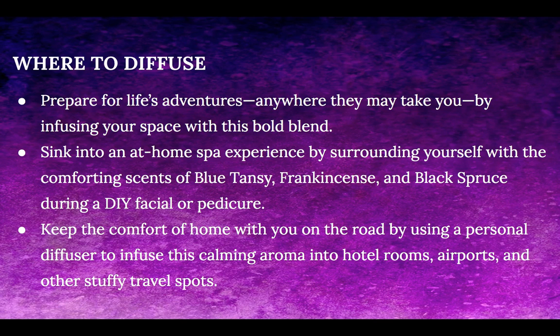And before you go on life's adventure, you can actually prepare for life's adventures anywhere they may take you by infusing your space with this bold blend. You can sink into an at-home spa experience by surrounding yourself with a comforting sense of blue tansy, frankincense, and black spruce during a do-it-yourself facial or pedicure.